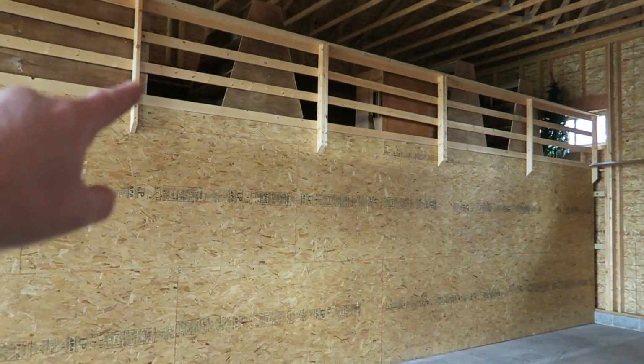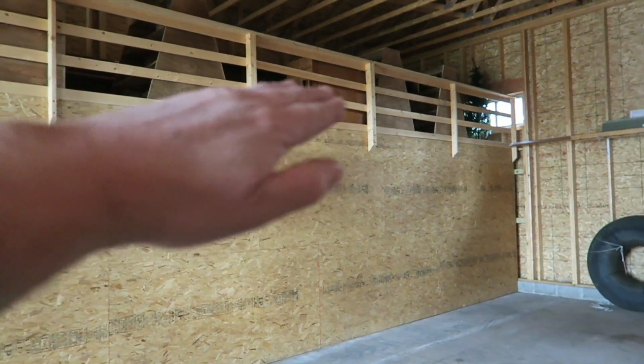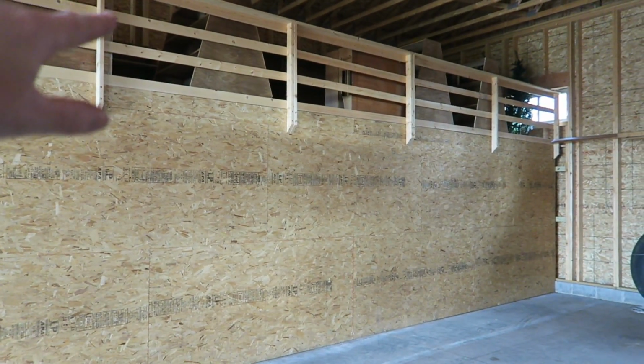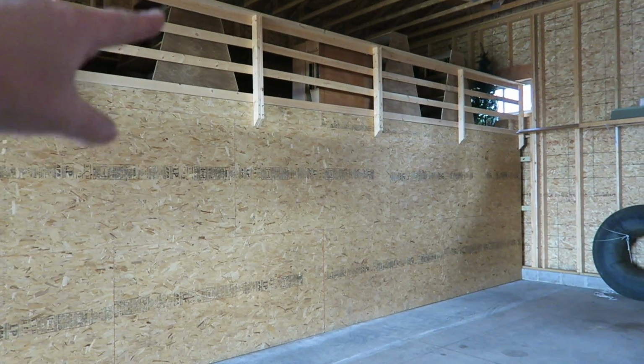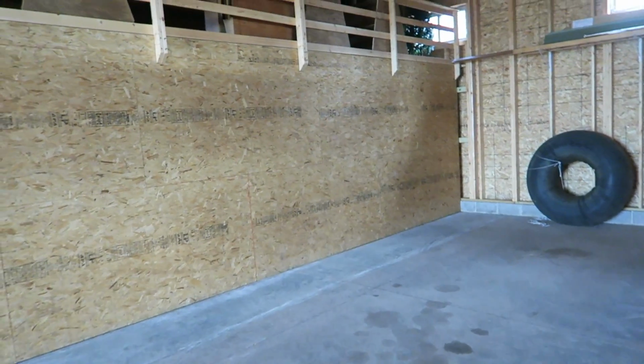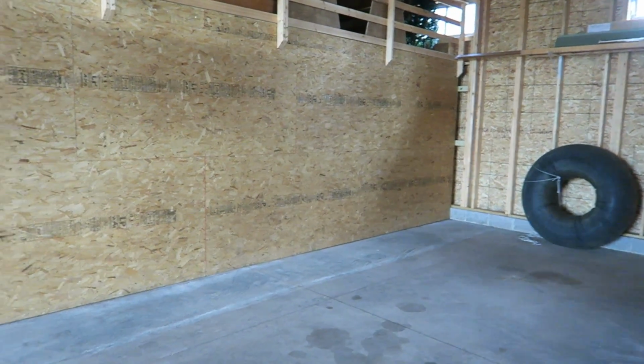But having a little loft area right there was useful, especially when I had larger boats. I don't think that's going to be the case here, but when I had larger boats, I was able to basically step right off from there onto the deck. It was easy access, easy on and off. That part worked out very well.